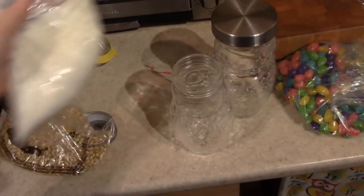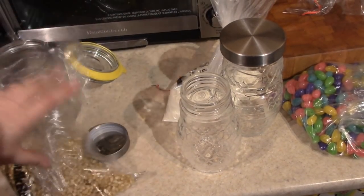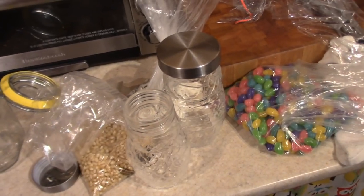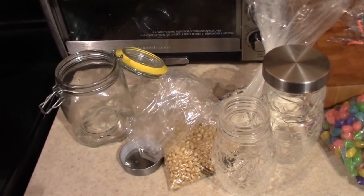Sour cream and onion to put on the popcorn. You know, little changes. I'm not saying we're perfect at all. We still like to have a jelly bean and a pop, but just changing little things up here and there.